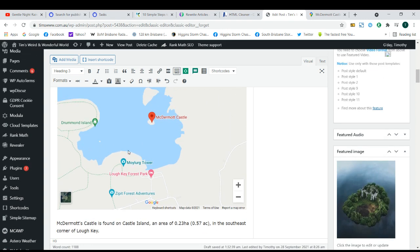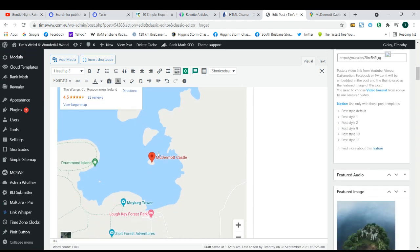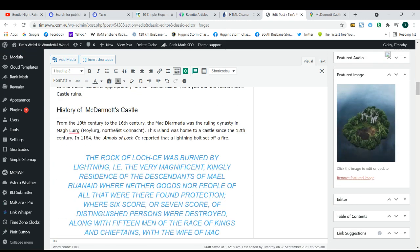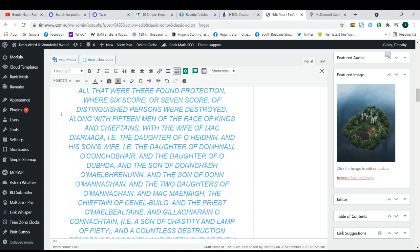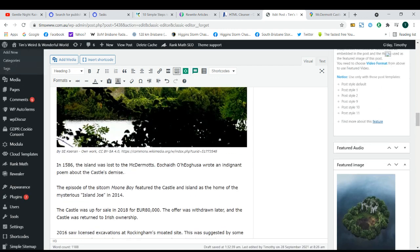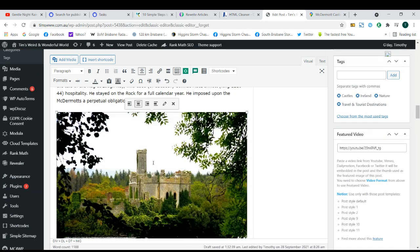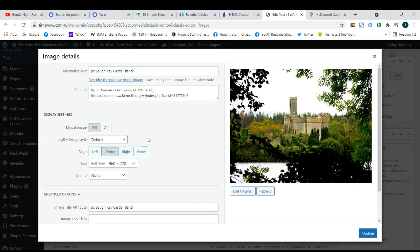You want user experience. You want things that they can click on, they can view. You want videos, you want images, you want nice short paragraphs, ordered headings, another image. You might want to put a caption on the image, and that's easy too. You just click there, and then you can put it in.